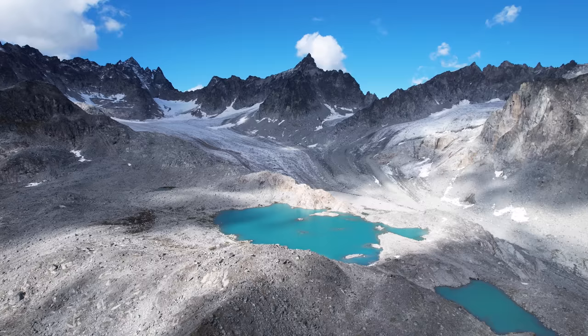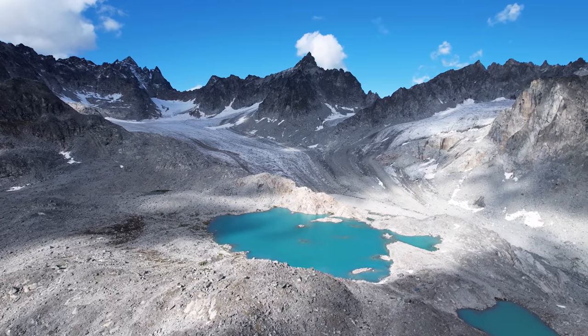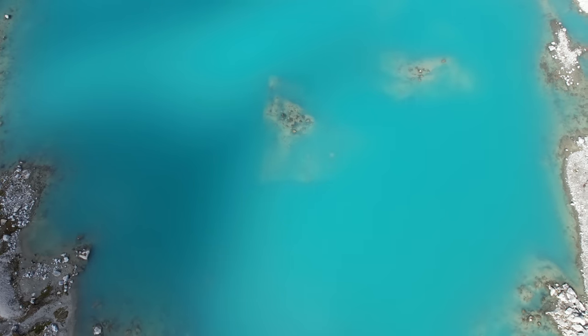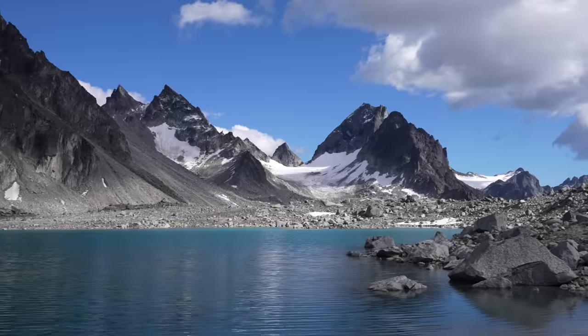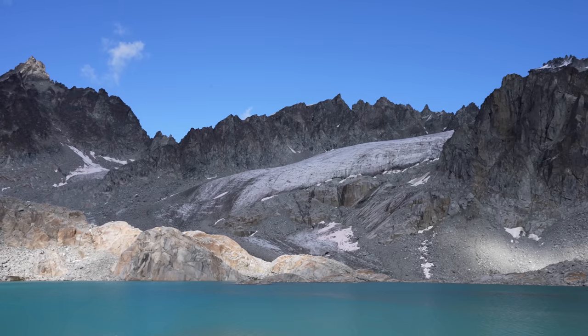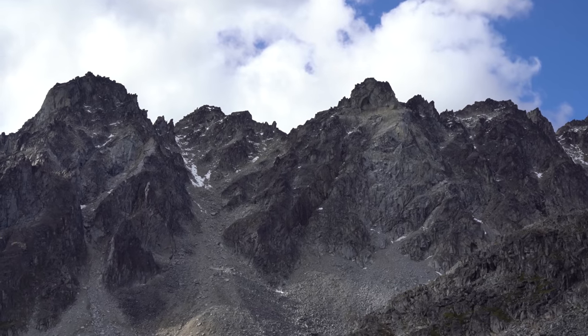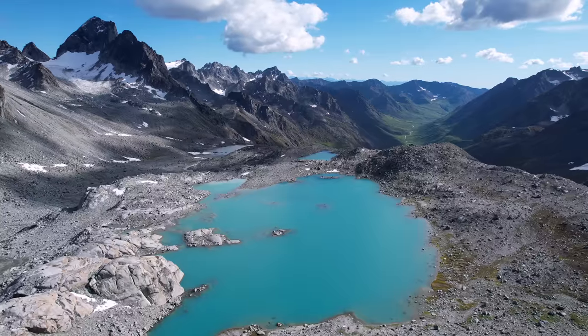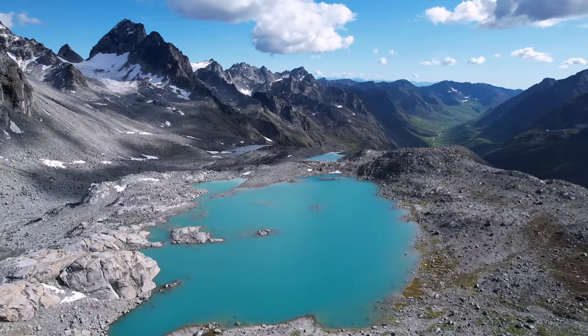Wowzers. These mountains! We are on cloud, not 9, not 10, we're on cloud 11. We're just running out of adjectives for this place. Oh man, we are loving it out here. But at the same time, we are starving. So we're gonna head back to the tent, make some dinner.